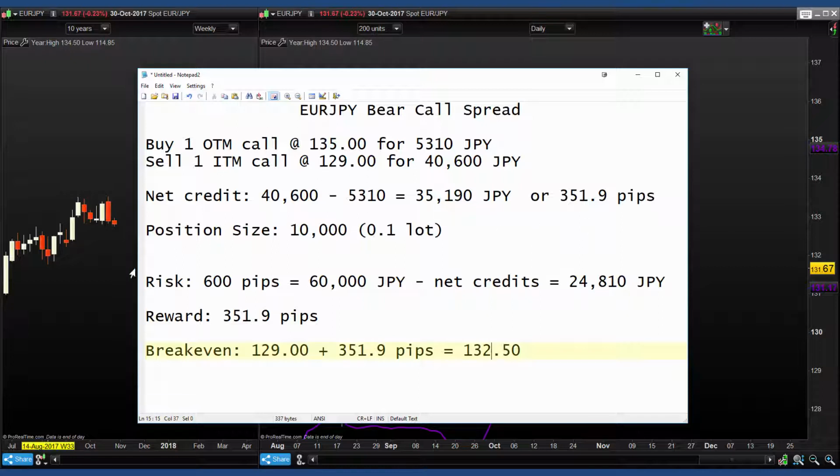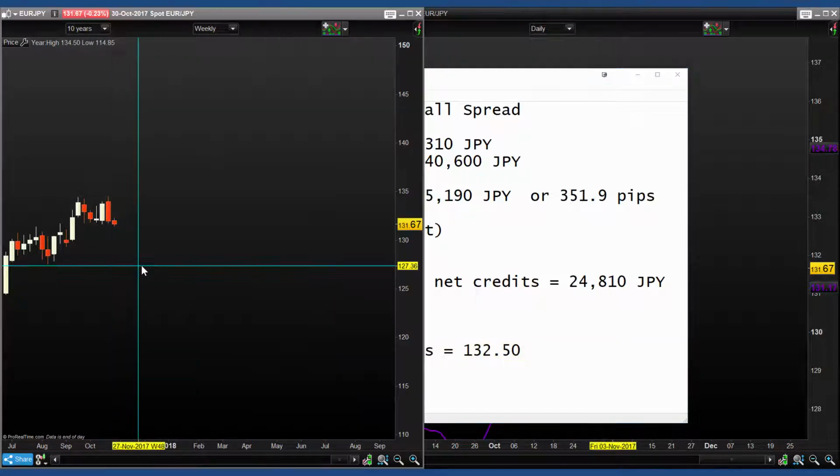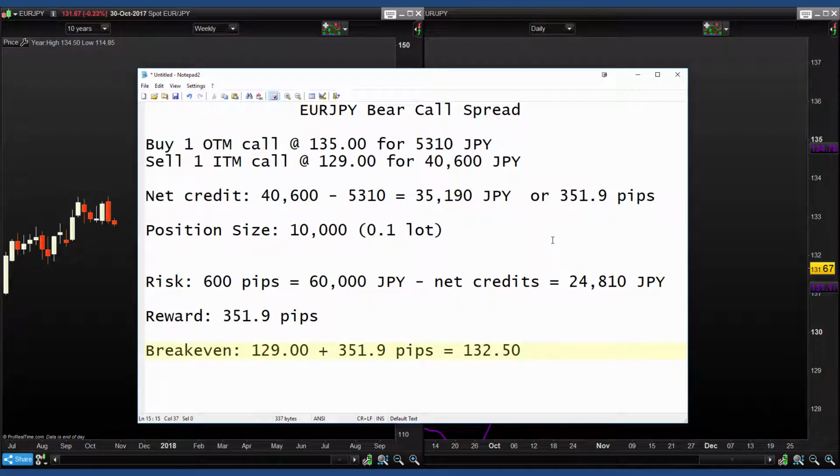So, what did I do for the trade? I had a bearish view on this particular pair based on my analysis, so I wanted to put on a position that would benefit if price actually falls. And I used the bear call spread to do it. I bought one out of the money call and paid 5,310 yen for it. Then I sold one in the money call and received 40,600 yen for it. So after these two trades, I made a profit.